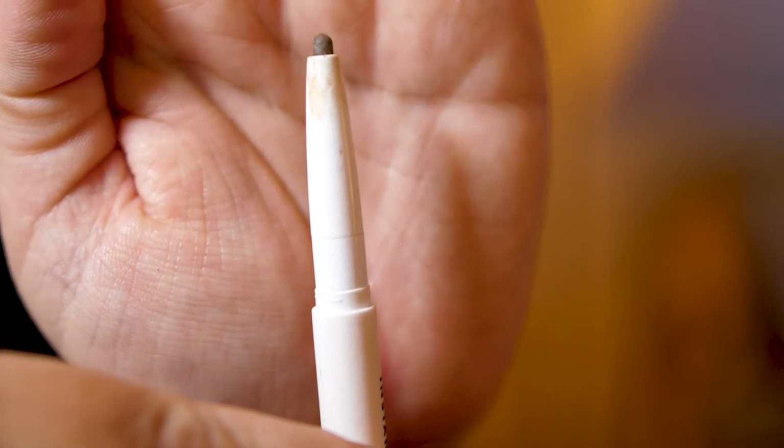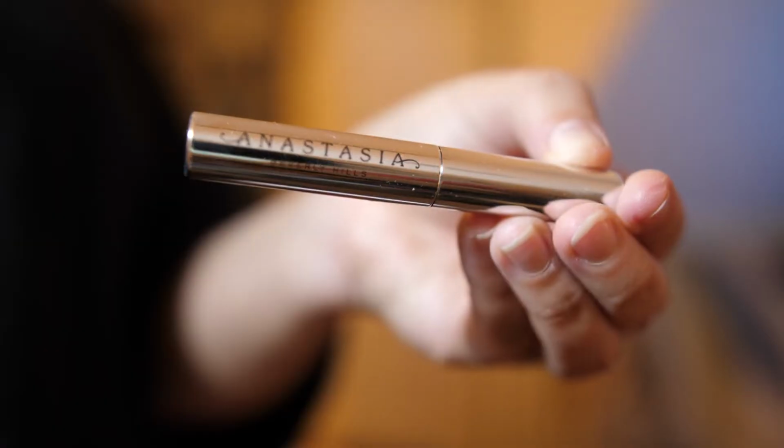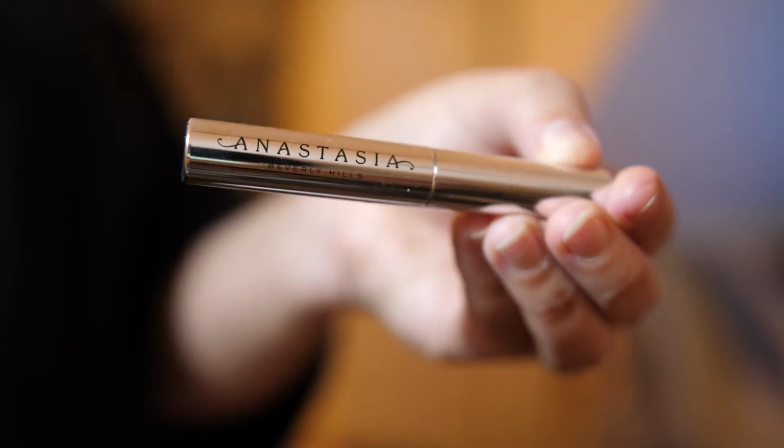Next up, I wanted to talk about some brow products. So I got the Instant Brow Lift Pencil from e.l.f. back around end of spring, early summer. And then just a few months ago, I picked up the Anastasia Beverly Hills Clear Brow Gel. This was around Sephora Black Friday sale time. And I kind of just never gave an update after my first opinion.